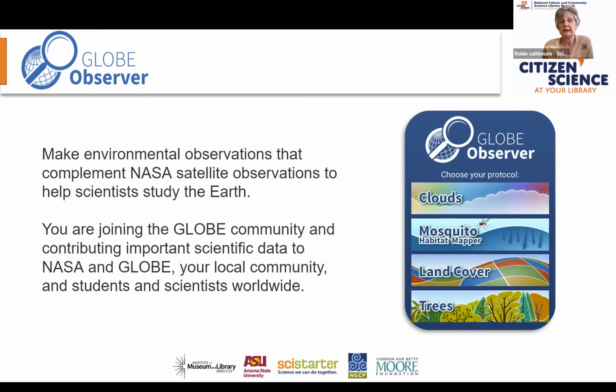But you certainly can go on and participate through looking at clouds, land cover, and trees. Directions are through the app. Again, it's an app you can download through your smart device. You do need a smart device to participate, but we have a kit that explains how to work on gathering the data and submitting that for the mosquito information. So a really important project that is being supported by NASA.